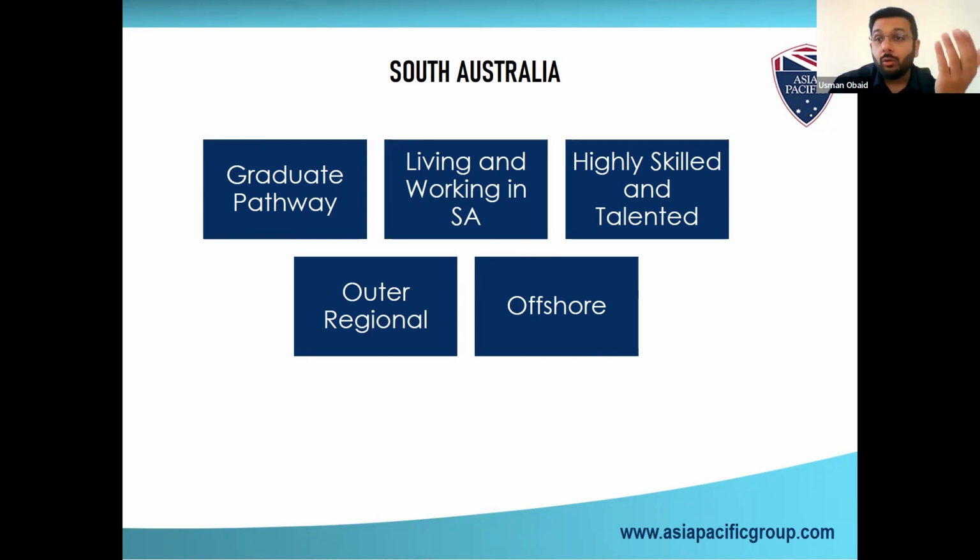Now there's another pathway, the outer region pathway. This is for people who don't have good points. These are people who don't have the PTE, don't intend to get it, they don't have the NAATI, they don't have the experience, they don't have the kind of profile that we've been talking about, like 90 pointers, 95 pointers. So this is for people who are barely making it, like 65, 70, 80, that level.